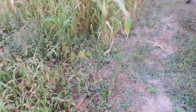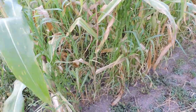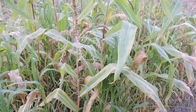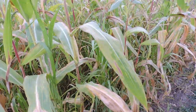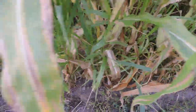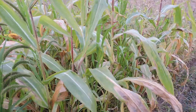The sweet corn over here, this is the Honey Select. I've gotten a few cobs off of there. It's not great in size, but the taste is good. Given the amount of dryness we've had and trying to water to keep it alive, I'm happy I'm getting anything from there. So at least I'm getting a few cobs here and there. But the flavor's good, so we will get a few more off of that.